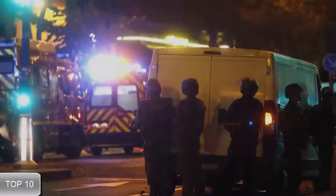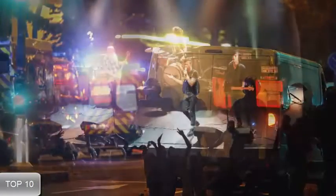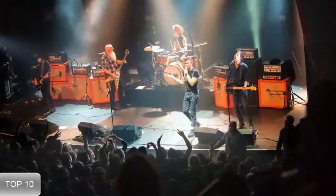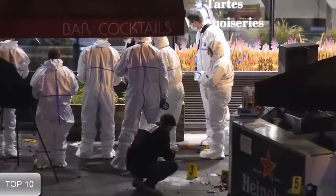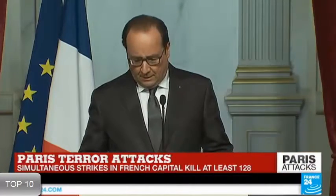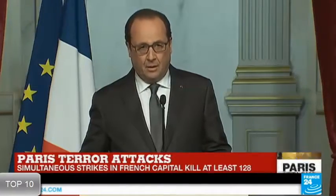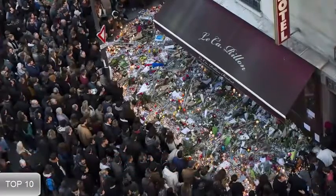On November the 13th, a series of coordinated terrorist attacks were carried out across Paris in France. Several suicide bombings, mass shootings, and a hostage situation at the Bataclan Theater resulted in a total of 130 fatalities. Daesh soon claimed responsibility for the attacks. A state of emergency was issued by the President of France, and he described the attacks as an act of war. And it's no wonder, seeing as this is the deadliest attack on France since World War II.